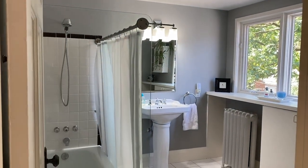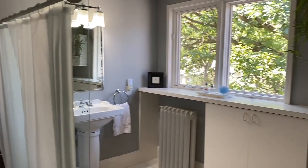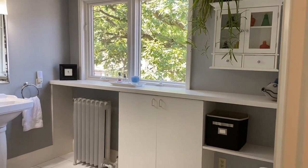Here's the third floor four-piece bathroom. As you can see, there is a sink, shower, bathtub, and of course a toilet.